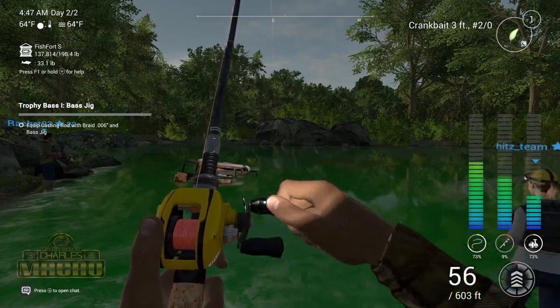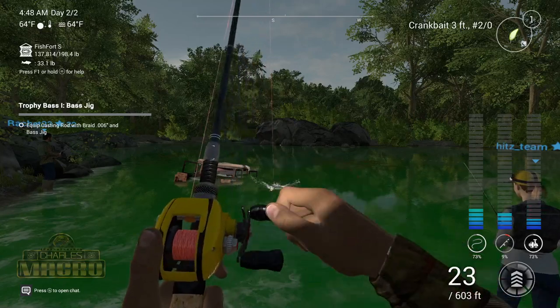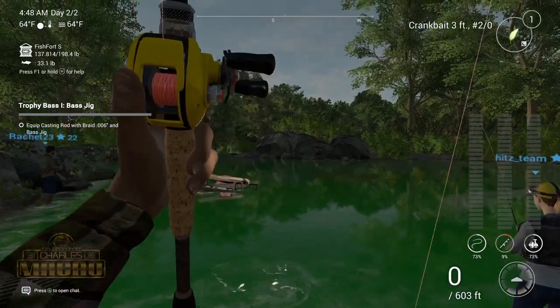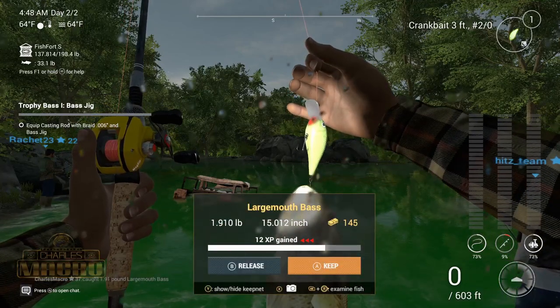Oh, and we got one more. And we got one more. Uh-oh. I was trying to end it out, but we got one more. There it is. Largemouth bass.